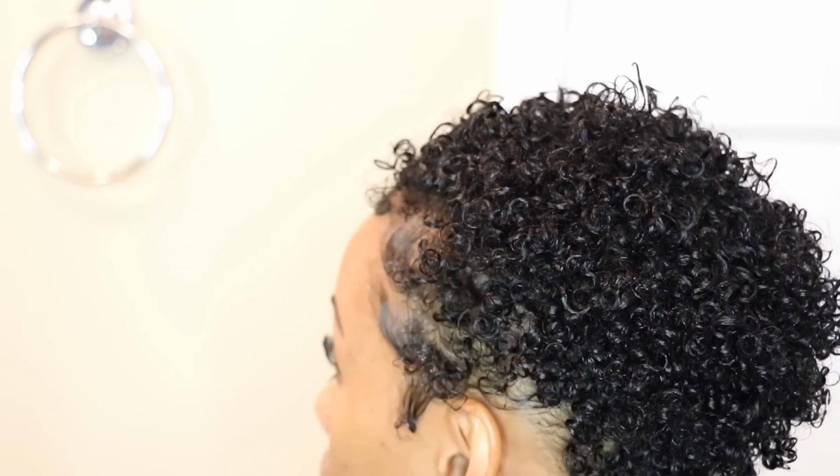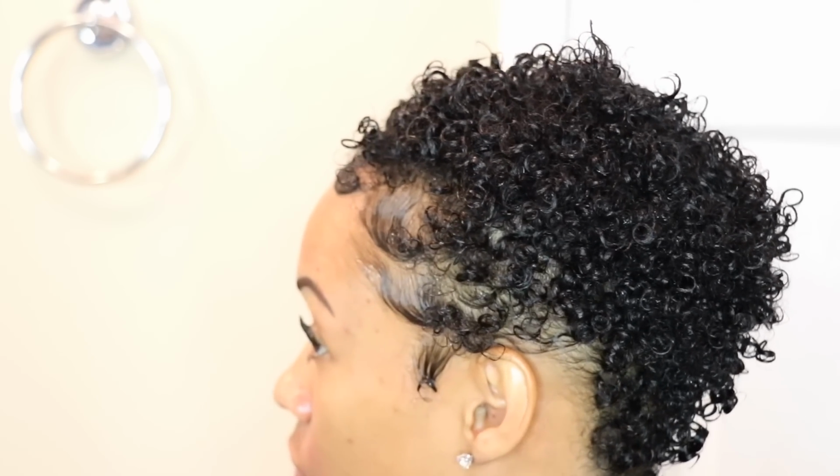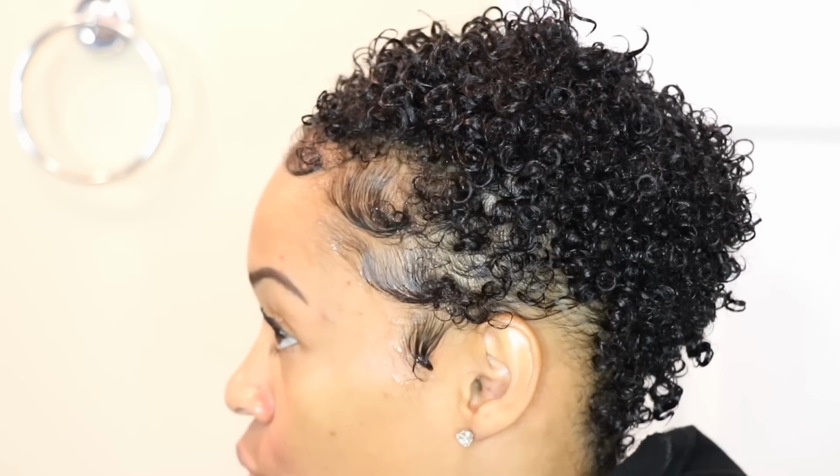But I love the styling gel, the shampoo, and the Intense Curl Cream. Now the conditioner is okay. It's something that I don't really have to have, but my favorite would have to be the cream and the styling gel. Now this is my hair wet.